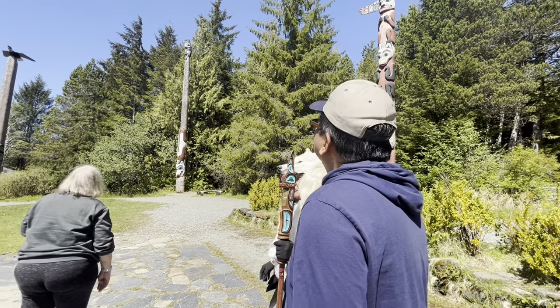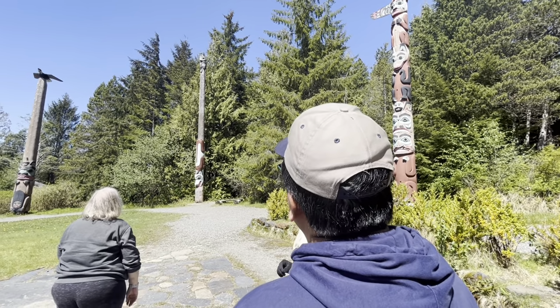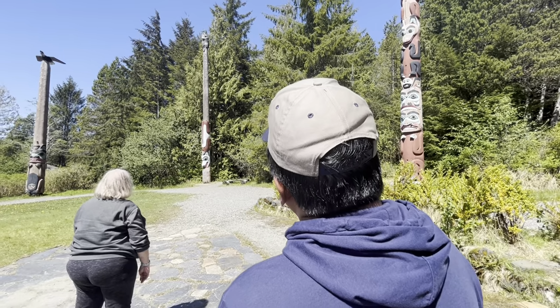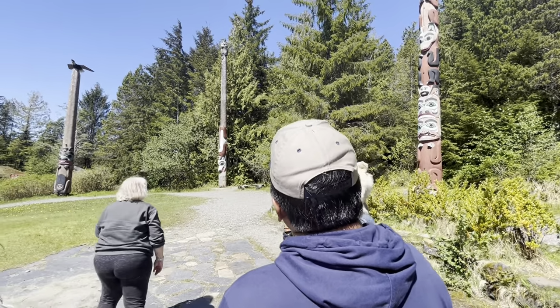The next pole is the shaman pole. And the shaman is the medicine man of the beaver. He is the doctor. He is the one that made everybody well. Up on top, just below the owl, you'll see the face of the principal shaman. Down below you see the spirit and the kids of Egypt. And in between the days of Egypt, you see the face of the eagle.